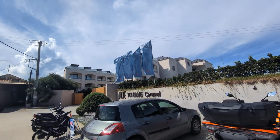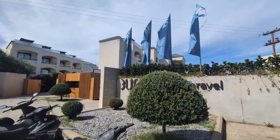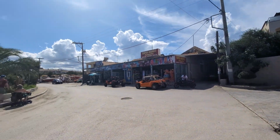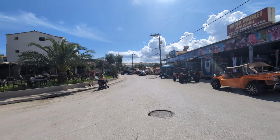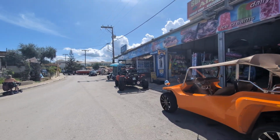Okay, so this is your entrance to get into the Tsilivi, and I'm just going to walk you all the way up the main street to the little village centre. Should take about 5-6 minutes, I think.